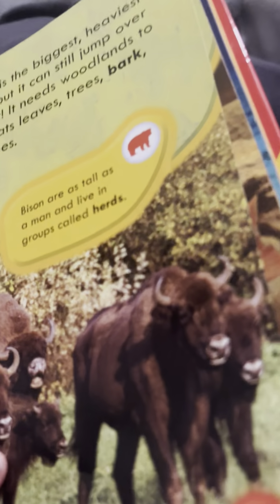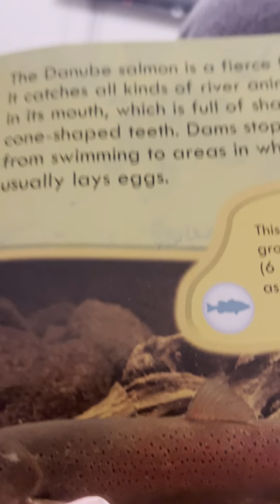Wait, I forgot to say what this is. So this is a fish, of course. And this is a mammal. Forgot to do that. Sorry, guys. This is a fish, before I forget.